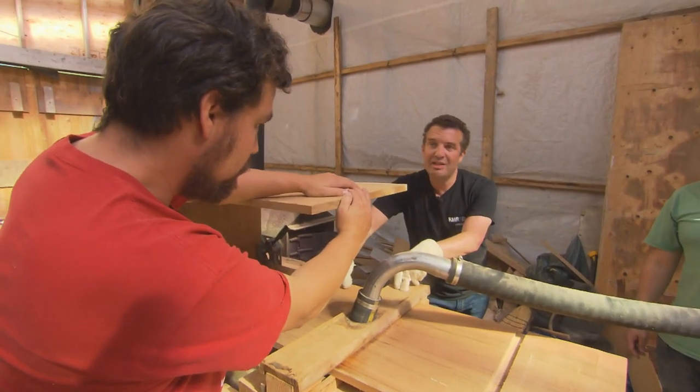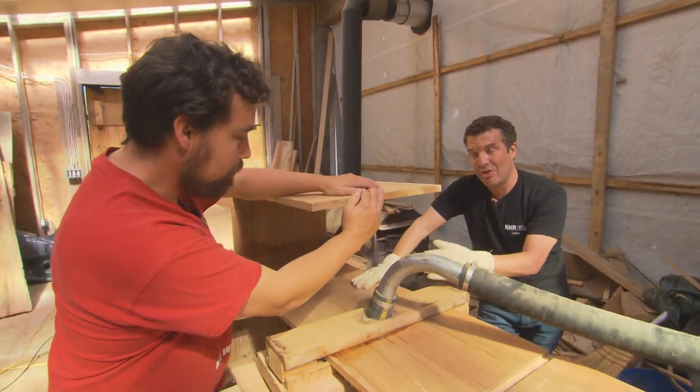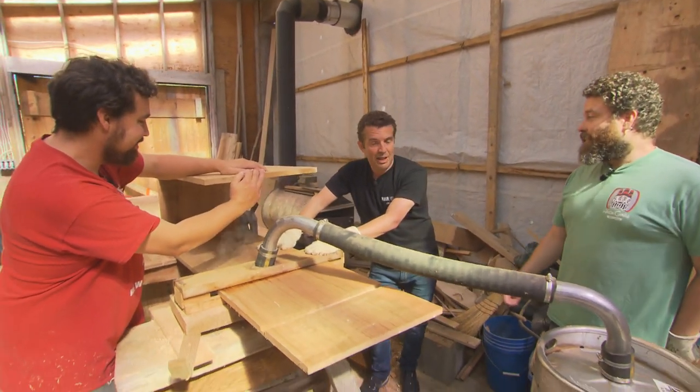So what do you do if you steam it 15 minutes and as you're gently bending the wood, it snaps? Do you throw it out or do you have some sort of fix? It's done. Firewood. Good kindling out of these things, though.